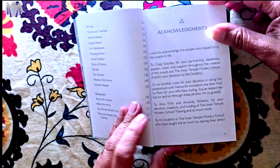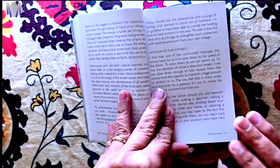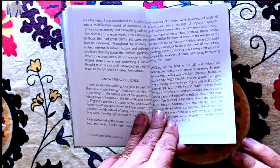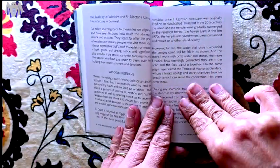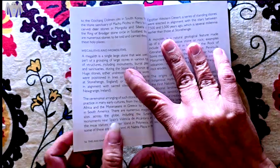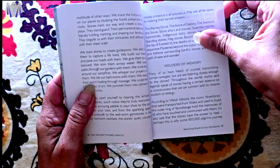This is the acknowledgement. Introduction. Our sacred guides. Wisdom of the stones. The ancient stones, reflections, folklore, and myth. My journey with the ancient stones. Answering the call. The magic and mysteries of stones. Wisdom keepers. Reaching back to our ancestors. Working with stones. Sacred stones. Megaliths and monoliths. Stone circles. Wise ones. Holders of memory.